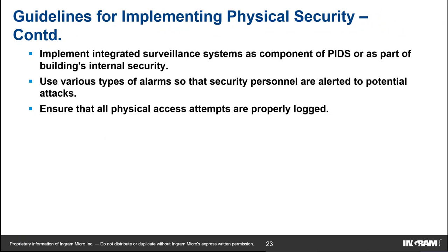And you can also implement an integrated surveillance system. What will happen is it'll work along with the PIDS system. So whenever a PIDS system detects a perimeter intrusion, the camera will focus on that location and it will start recording at that set time.